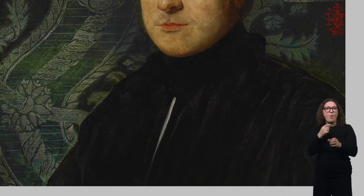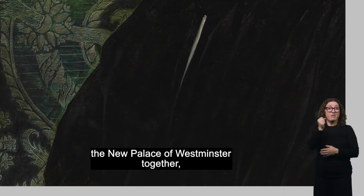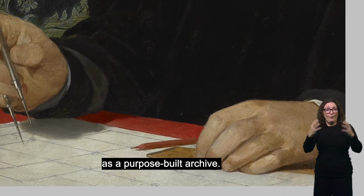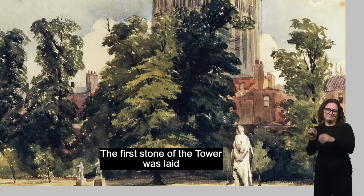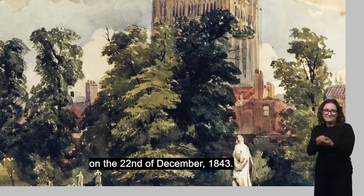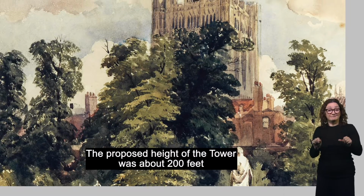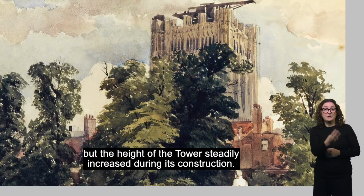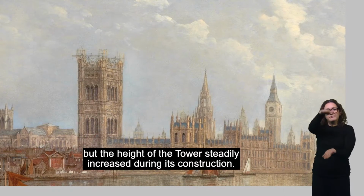They designed and built the new Palace of Westminster together, including the building of Victoria Tower as a purpose-built archive. The first stone of the tower was laid on the 22nd of December, 1843. The proposed height of the tower was about 200 feet in Barry's original plan, but the height of the tower steadily increased during its construction.